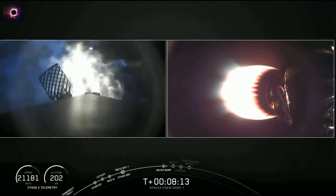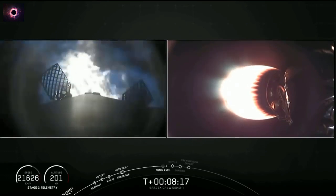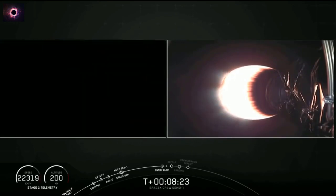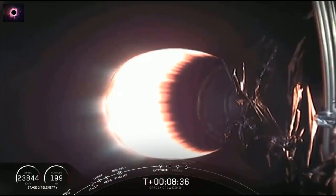Yeah, so a little back-to-back action now as we see stage 1 coming back down towards Earth, stage 2 still making its way up into outer space. The Dragon still nestled on top, getting ready. Stage 1, entry burn shutdown. There's the end of that stage 1 shutdown. Stage 2 is under terminal. Okay, so stage 1 is going to continue to coast its way down using those grid fins for attitude control and steering.